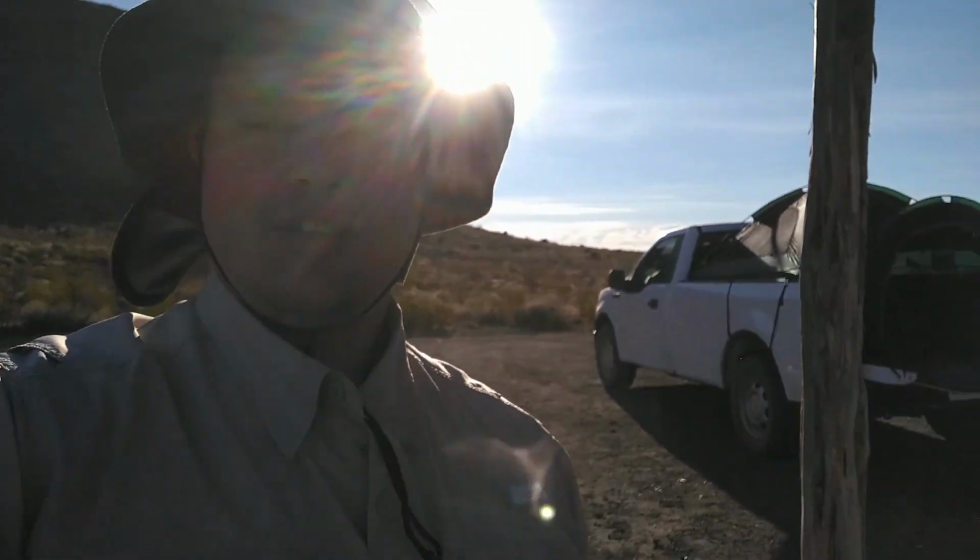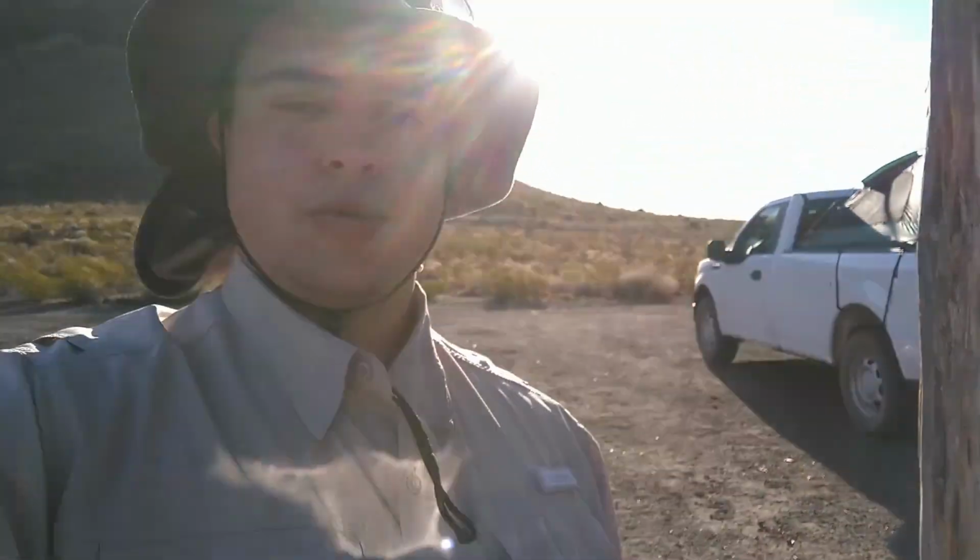So we've seen the mountain since we first came out here 5 years ago, and we got really close to it a couple years ago, but we always kind of chickened out of it. But this time we're prepared, and we're gonna make it up.